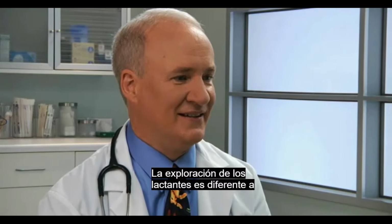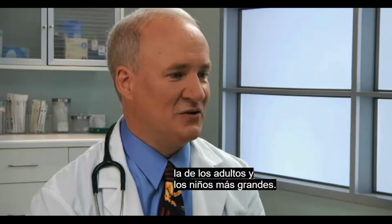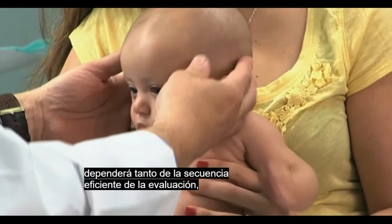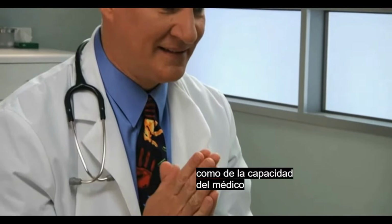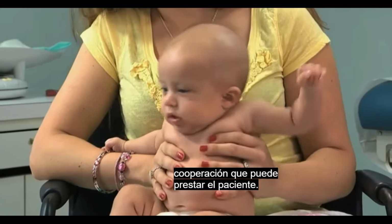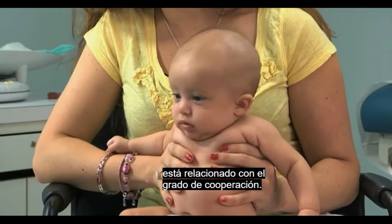The examination of infants differs from adult examinations and even those of older children. An examination of this nature will benefit from an efficient sequence of examination, plus the clinician's flexibility to respond to the infant's level of cooperation. You will find that the infant's level of development affects the degree of cooperation.